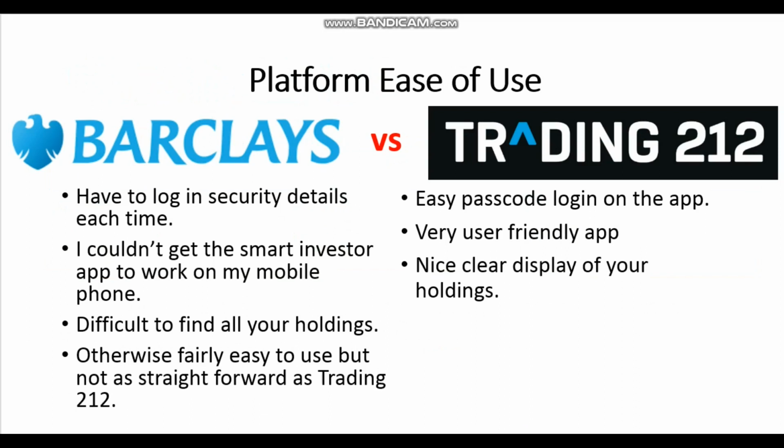Now I'm going to discuss the platform's ease of use, how user-friendly it is. With Barclays, I found that it often is a bit of a faff to log in your security details. I also had a problem where, because I didn't open a current account with Barclays, I'm unable to sign into Smart Investor using their mobile app for some reason. And the problem is that I can't actually get in touch with Barclays. You spend an hour on the phone trying to sort this out, and it's a massive pain, and it's a waste of time.